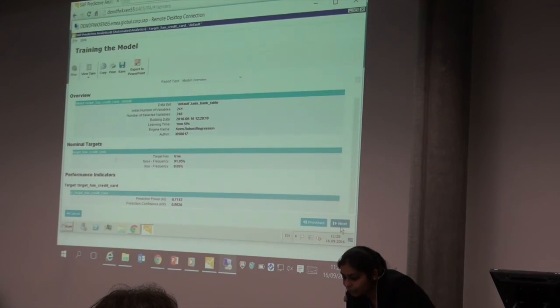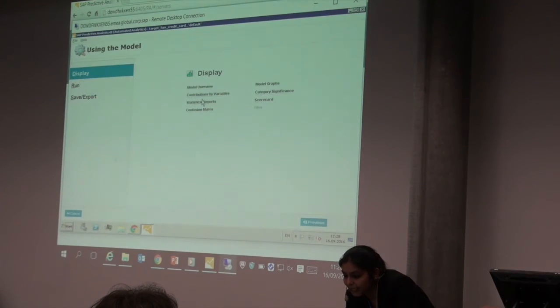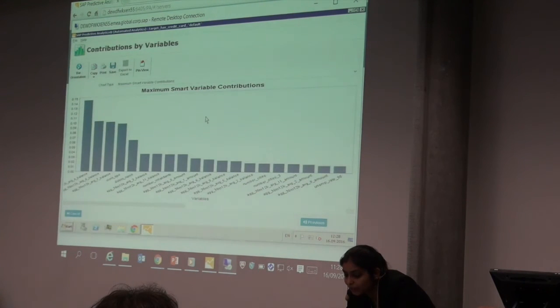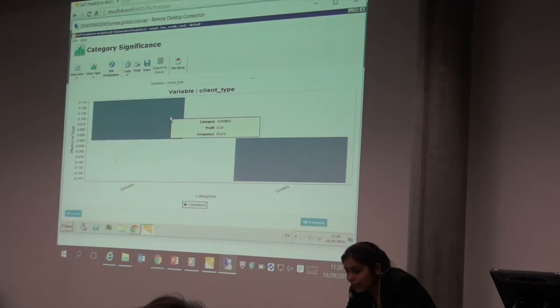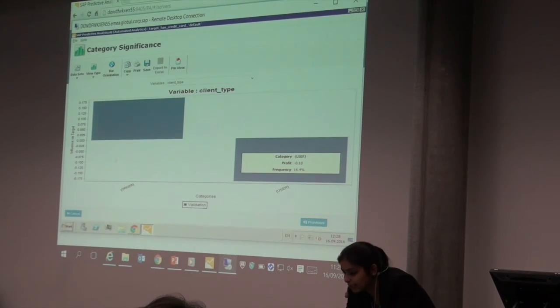So, my training is finished, and I can see, for example, what is contributing to the target credit card sale. Here, all my monthly average balances help me understand how much balance customers have in order to go for a credit card. I can drill down into detail, for example, client type. It tells me clients with ownership of a bank account are more likely to buy a credit card compared to users who do not own the account but are just users in some way.